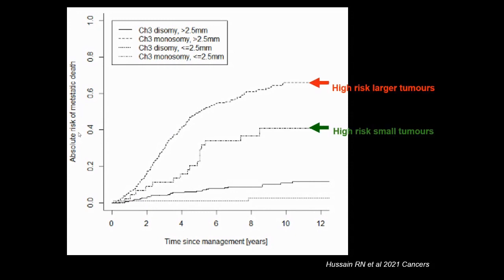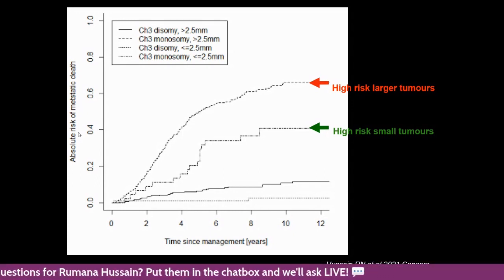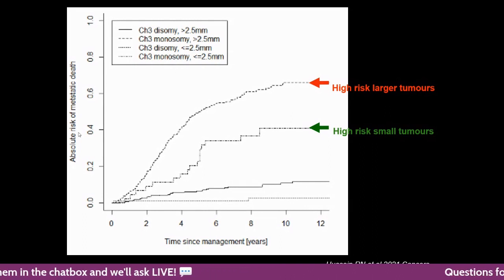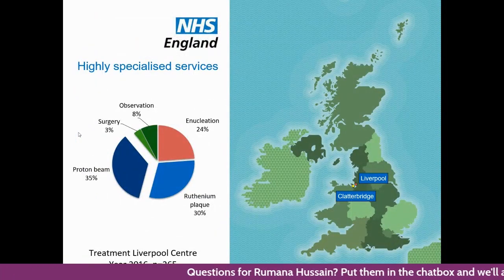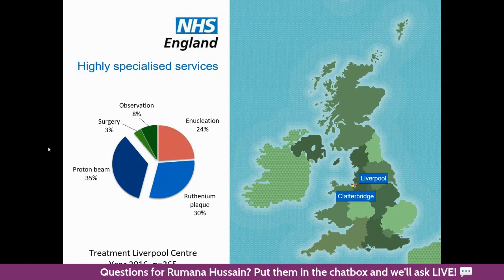And that's mainly because actually we've noted that we are treating smaller and smaller melanomas now, and actually the survival rate of those smaller and smaller tumours is much better than if you wait and watch them and wait for them to grow. So we're definitely treating smaller and smaller tumours nowadays rather than treating them with just watching and observation. So how do you treat these intraocular tumours?